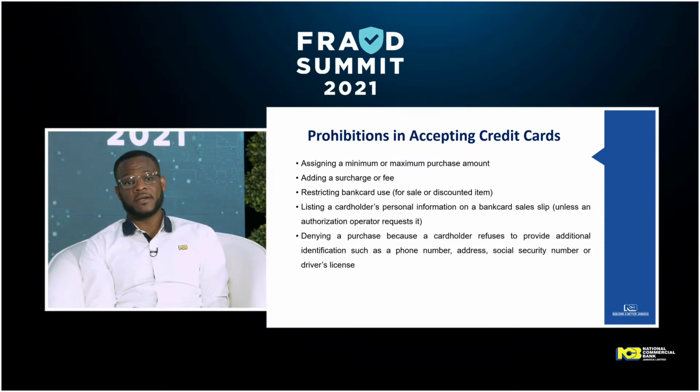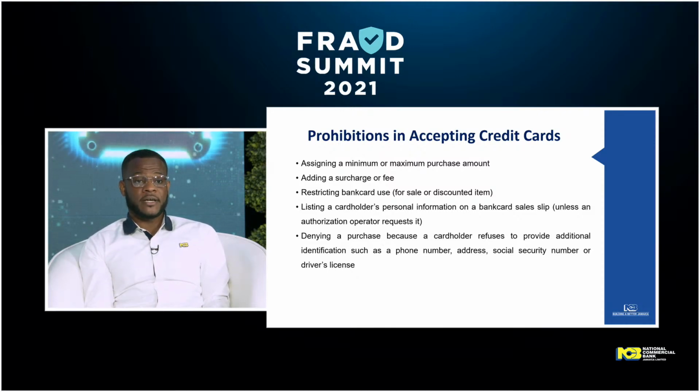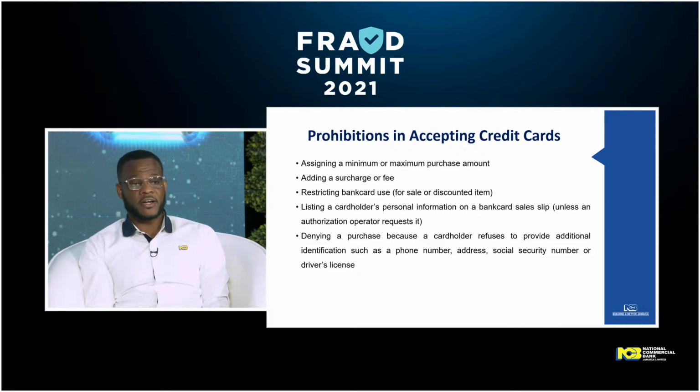Restricting bank card use for a discounted item. So for example, if you're having a sale and the discounted items can only be sold via cash, what you should do is include the markup, if you so desire, in the discounted price, but you should not discriminate between cash and card sale. Asking cardholders to provide additional information such as phone number, address, social security number, or driver's license is also a breach of the merchant agreement.